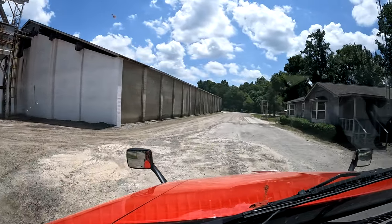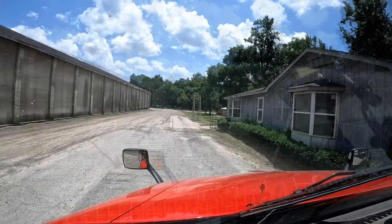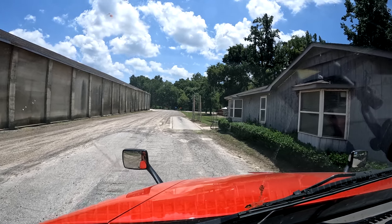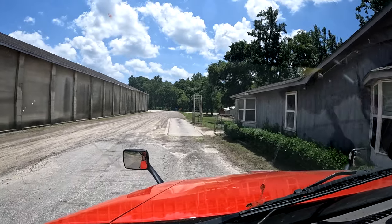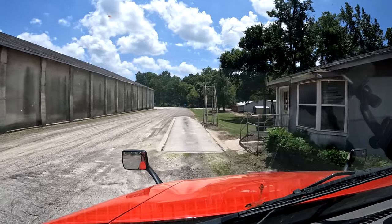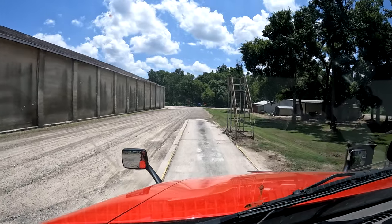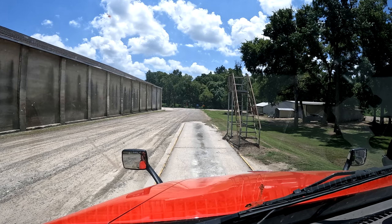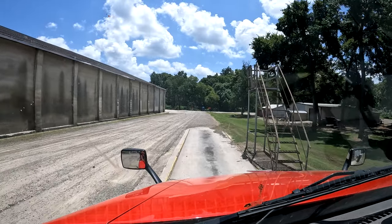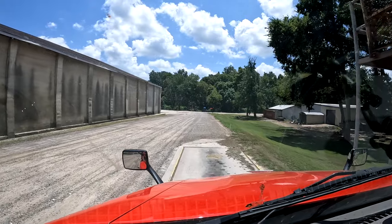Well, here's some scales, but I'm gonna go into this building and see if there's anybody in there. Okay, the nice lady in there told me to get on these scales here and then go in the back door. So let's try that. It says do not tarp. I was just reading some of the signs on the door there. I haven't taken off my tarp or anything. Just trying to find out where I'm supposed to be.